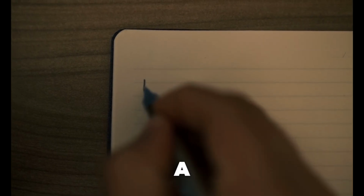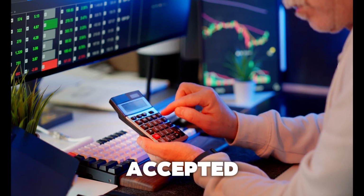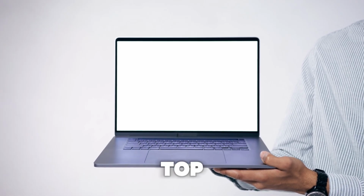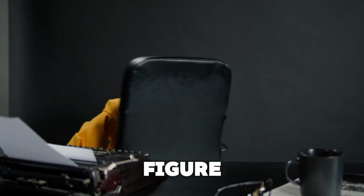You must keep a record of hours worked. Estimates without supporting records are not accepted. You can separately claim the depreciation of equipment like a work laptop or office chair on top of the 70 cents rate. Those aren't included in the hourly figure.